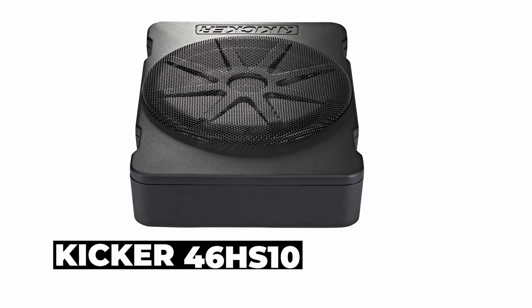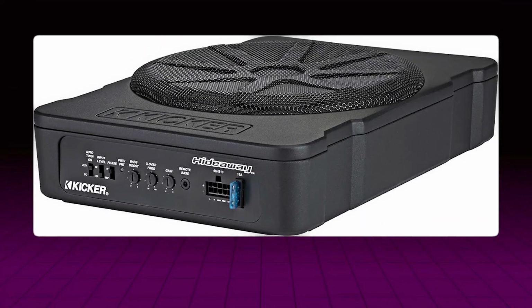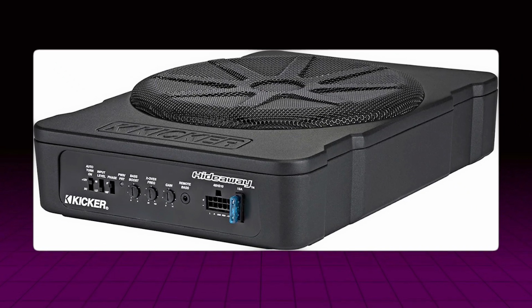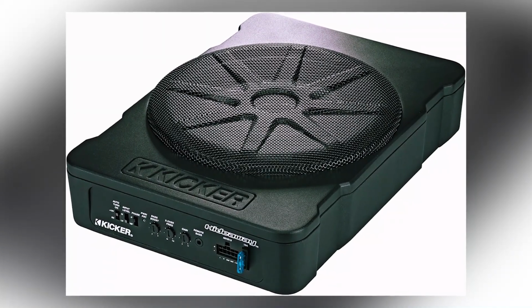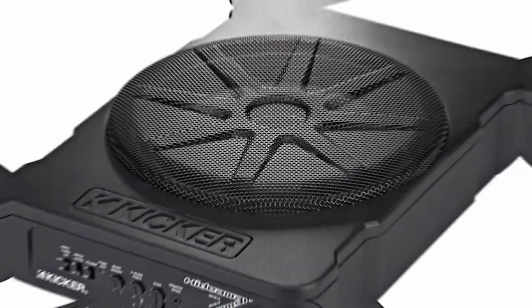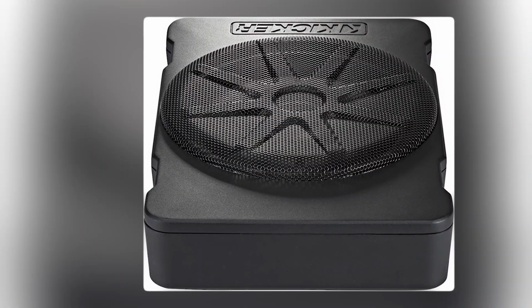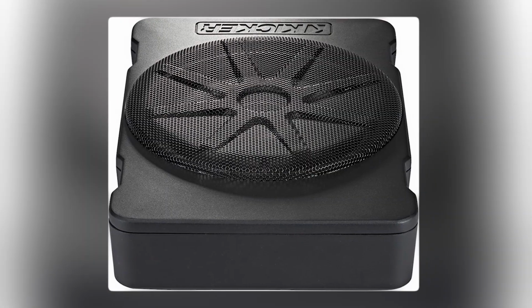Finally, for stealthy installs, the Kicker 46HS10 is a game-changer. This compact powered subwoofer features a 10-inch driver backed by a built-in 180-watt RMS amplifier. It fits under most seats and features a remote bass control, adjustable low-pass crossover, and a quick-connect power harness for easy installation. Despite its small size, the Hideaway delivers tight, impactful bass that fills the car without sacrificing cabin space.